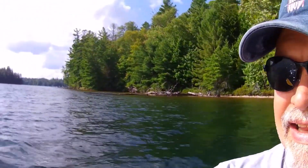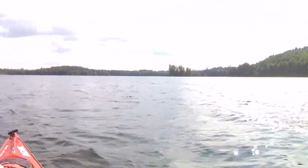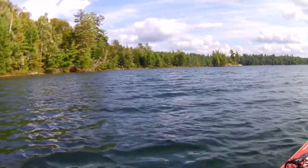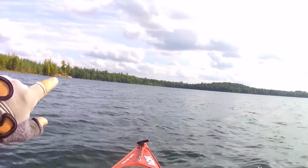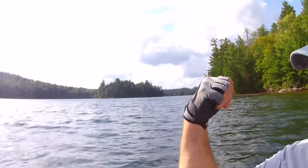Alright everybody, welcome back. So this is Little Clear Pond, and this pond is kind of a restricted pond. Right over here is the launch area where my truck is, but the minefield, I'm going to call it, is over that way, and I'll tell you what that is. And then it goes back this way quite a ways. So yes, this is Little Clear Pond.